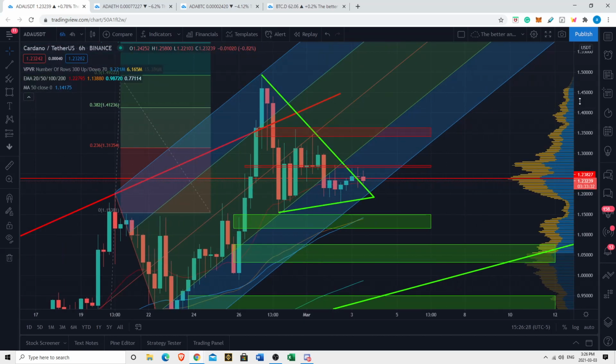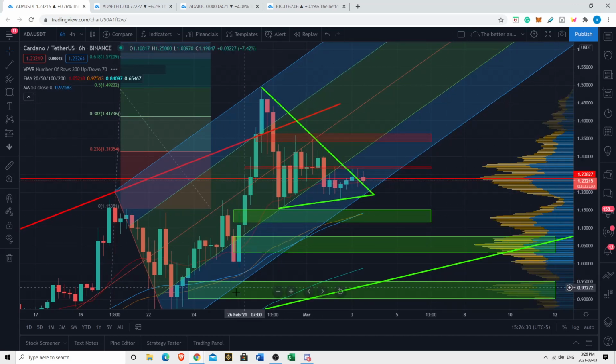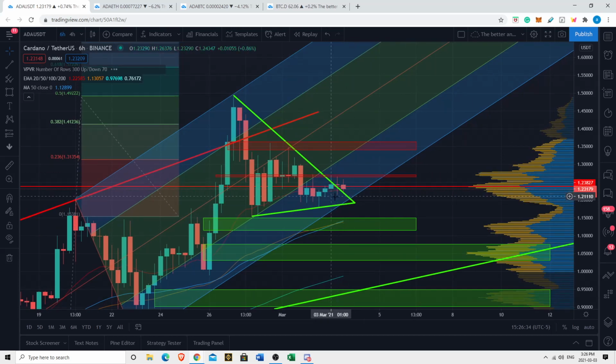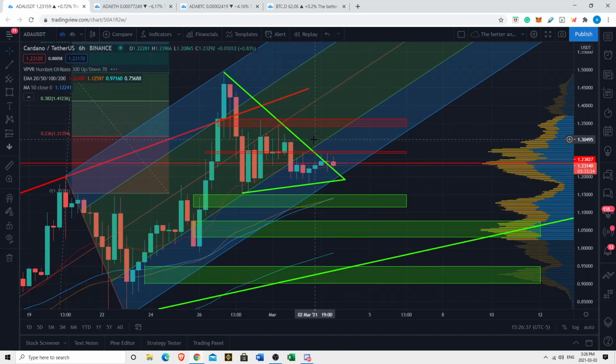If we cannot maintain within this pitchfork, if we start to break down from this pitchfork, I think that is our cue that this could have been a bull trap, and that we could see another leg down to the downside here, a substantial leg down to the downside.